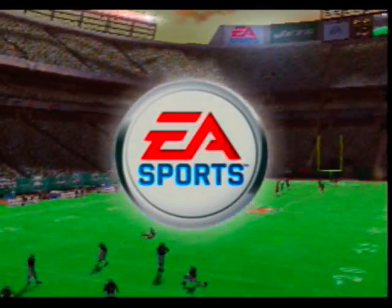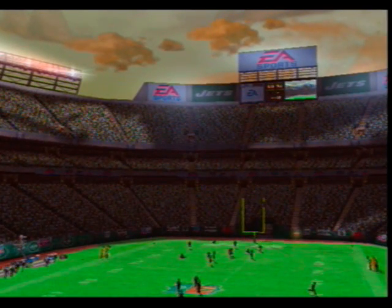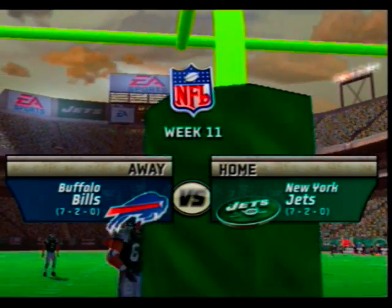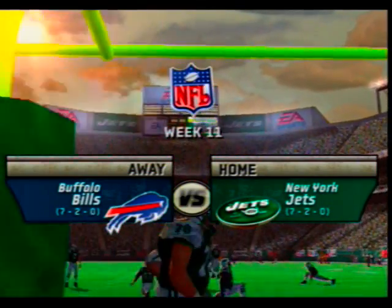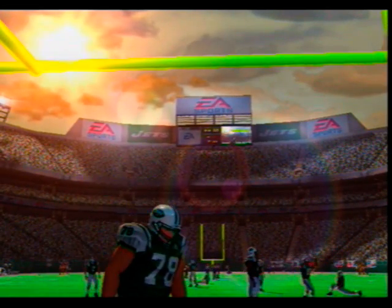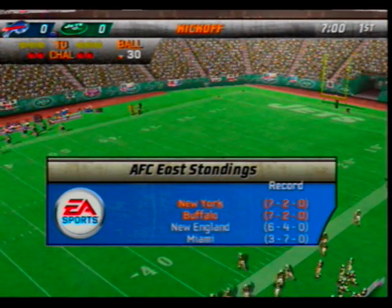We're here live in New Jersey for this NFL contest. Well, it's shaping up to be a great finish to the season, with many teams still vying for playoff spots. So thanks for joining us as the Bills match up against the Jets. Both teams eager to get today's action started, so let's go to the field.